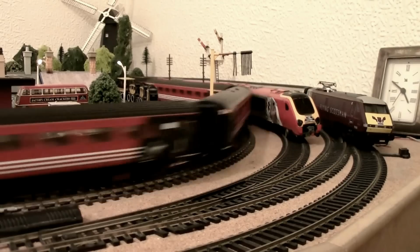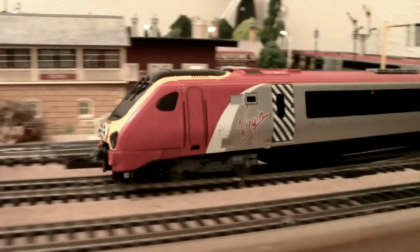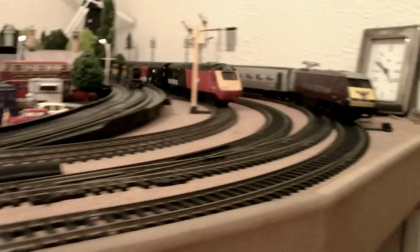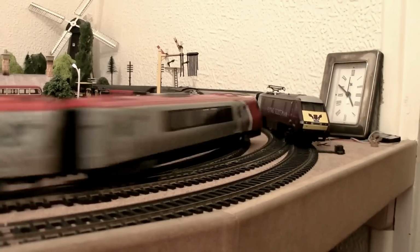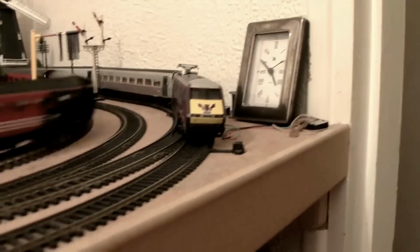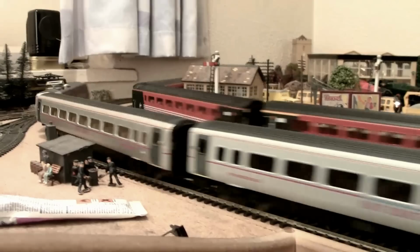Okay. Line two. Oh, another one, oh yes. Slowly bring her up as well. Goodness gracious. They're flying, guys. They are flying. Okay, let's go for it. Line three. There she goes. Flying Scotsman, Class 91.